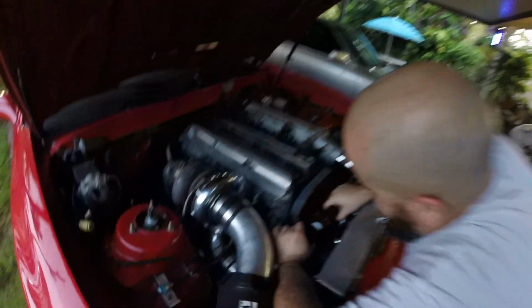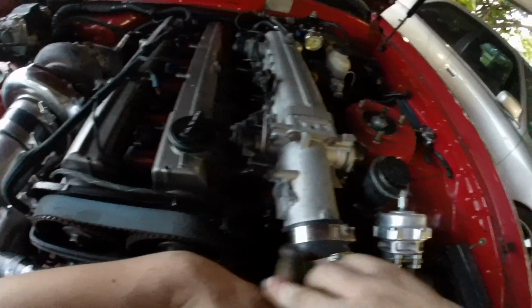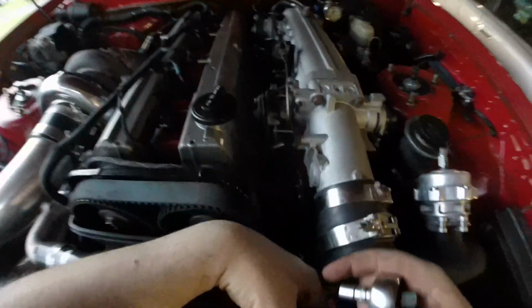Wait, where's the yellow one? Yellow red. Here it is. After this, just coolant, right? Yeah, that's it. I don't know if that ground was there. It doesn't matter. Ground is a ground. Whether you like it or not, a ground will ground.